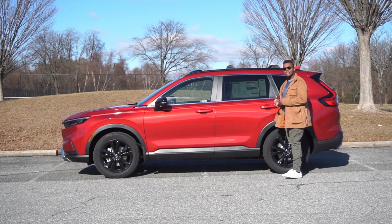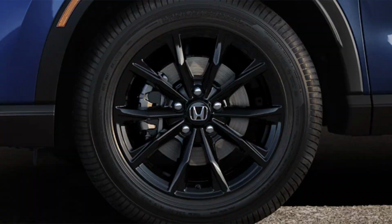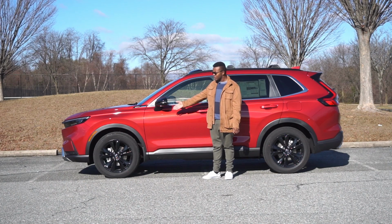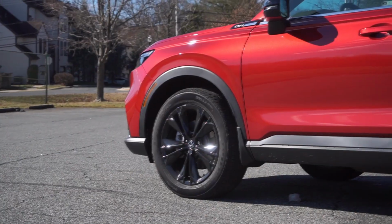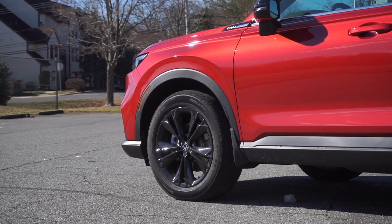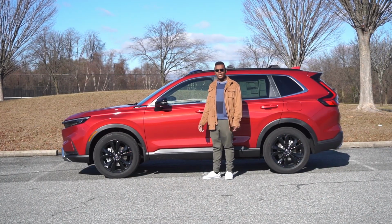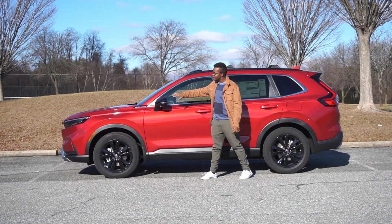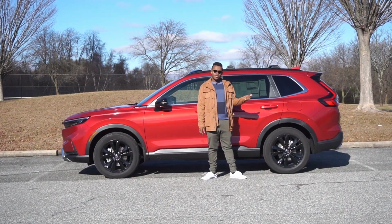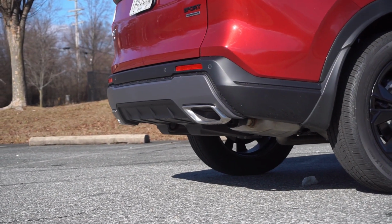You could tell a hybrid CR-V apart from a normal CR-V mostly because of the wheels. The Sport, the base trim, will have an 18-inch black wheel, which looks kind of just like this. But a Sport Touring like this one has these nice 19-inch wheels. And I think this is the first time we've seen 19s on a CR-V. They make it look a little bit more upscale. Other than that, there's just some black exterior trim on the roof rails and on the mirrors. There's a hybrid badge on the trunk, and the hybrids, interestingly enough, have dual exhaust tips on the bumper.